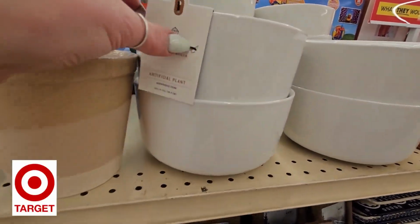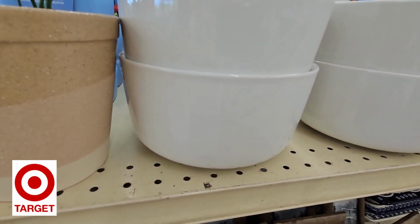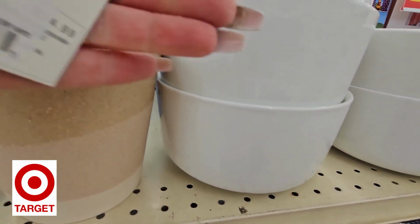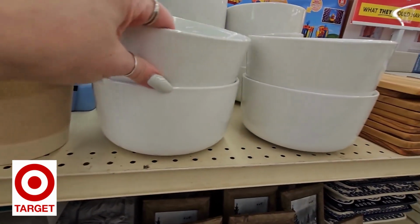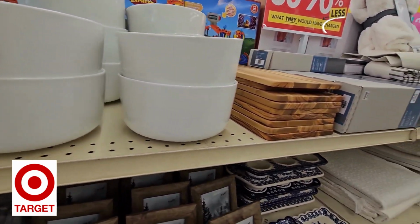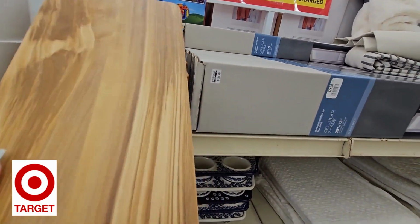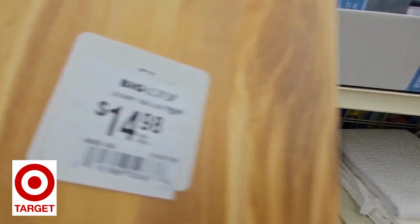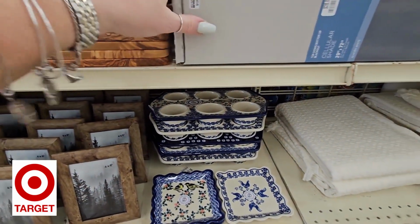Okay, here we go. Here's the Target stuff. Hearth and Hand. They had a whole big display of closeout Target household items. They had home decor. They had a lot of kitchen stuff. That's a Threshold bowl. I think this cutting board was Threshold. So this would be about $30 in Target. It was $14.98 here in Big Lots.